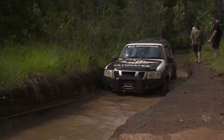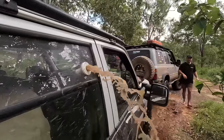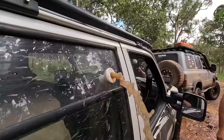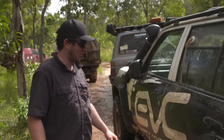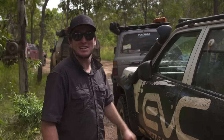There's so much water in there. It's actually working. Well, Pete got a little bit of water in his car. Obviously it took these bilge pumps a while to prime, but you can see now they're primed up, next crossing they're going to work perfectly. Lucky he's got vinyl floors too.